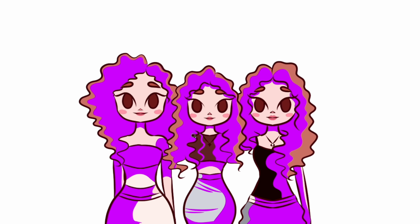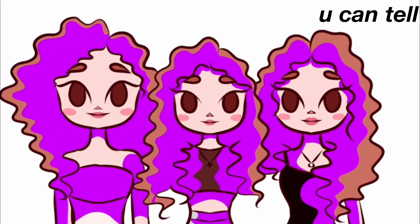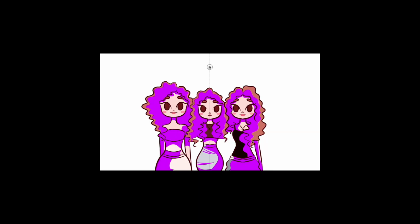But if you turn it high, then you can see all of the color and it's just a mess, okay? I don't even know what I'm talking about anymore. Okay, so we're doing shading. I just fill it in with the bucket, as I say. I was going to shade the eyes, but then I was like, nah, let's not shade the eyes. Let's just not do that, okay?